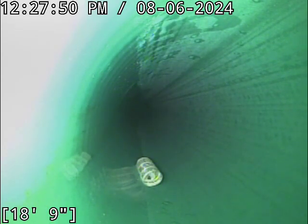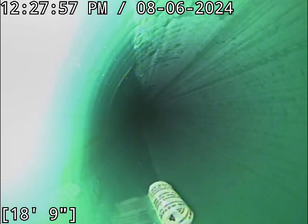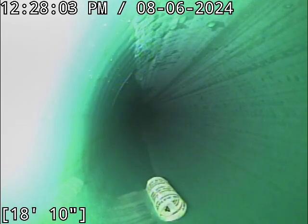All right, now that I'm looking at this closer, what that looks like is someone peeled a label off of something. And if you've ever done that before, they kind of roll up on themselves. That's what that looks like. It looks a lot less like a battery now. I'm gonna flush the toilet really quick just to see if it'll move.